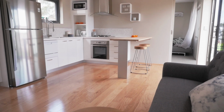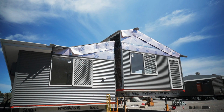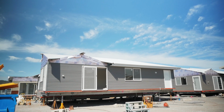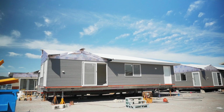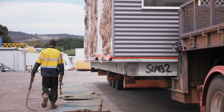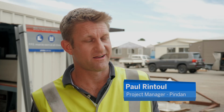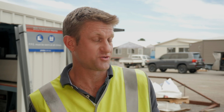They are popular for people living in regional or remote areas and certainly more affordable compared to the standard brick home. But once you get out into the country, the build costs are a lot more expensive out there. So building something prefabricated in a yard is a lot cheaper, and we can get it to site a lot quicker. If they've got good land and they don't have the time or the finance to build their dream house, they can put a building like this on there as a short-term measure.